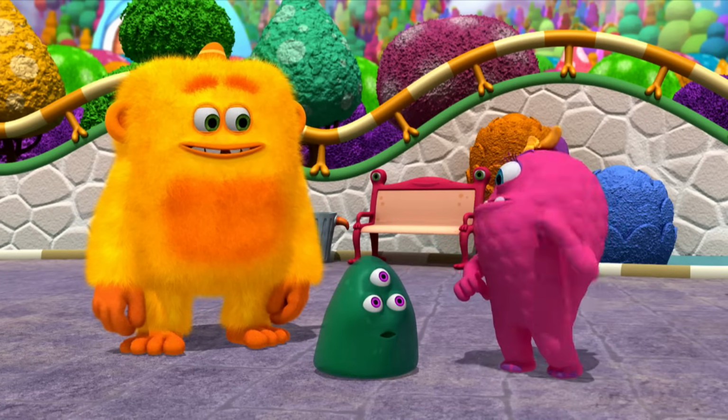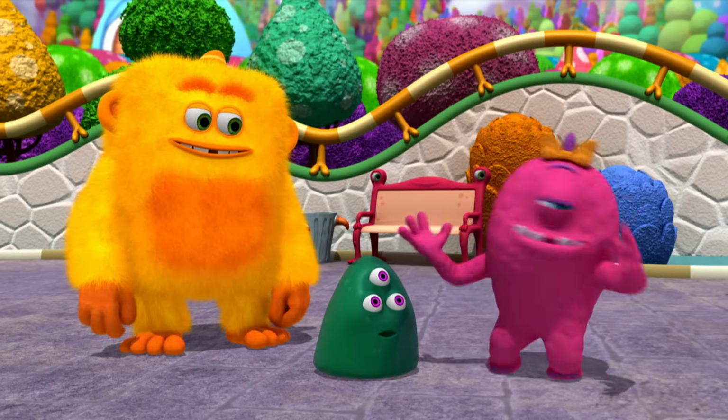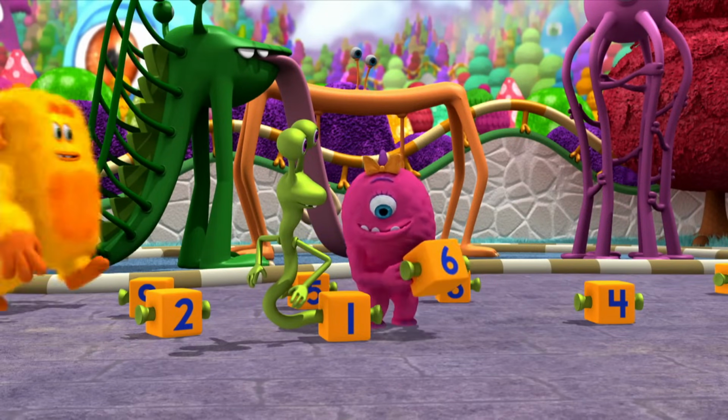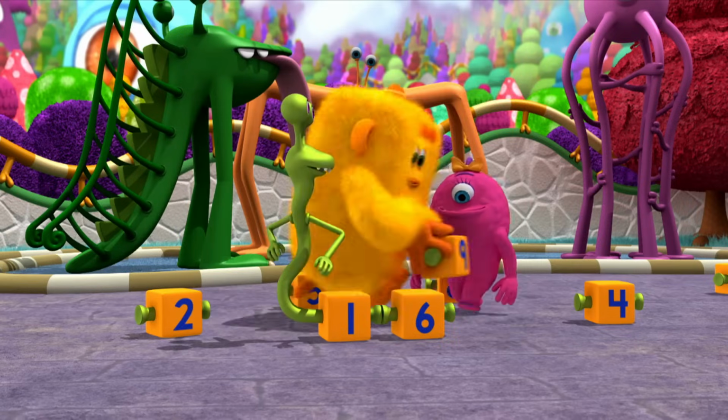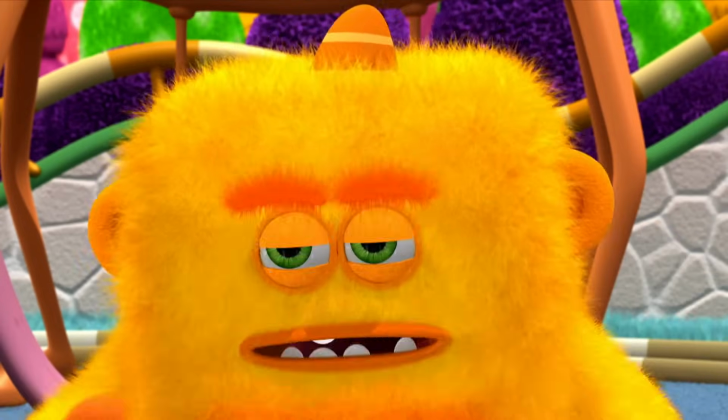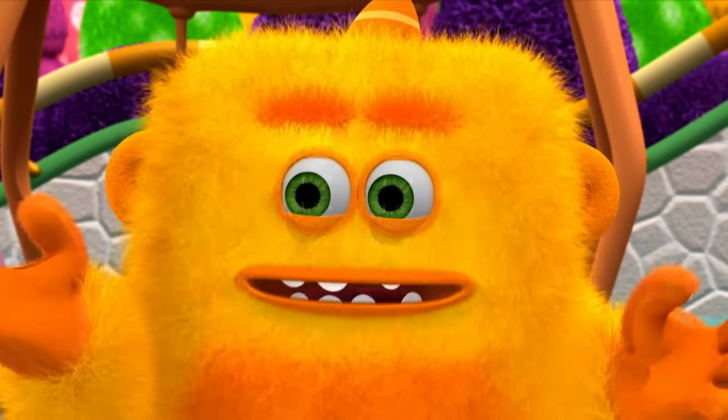Okay, let's put Numberline Monster back together, squad. I'll put this number here. And I'll put this number here. We must be doing something wrong. What could it be?